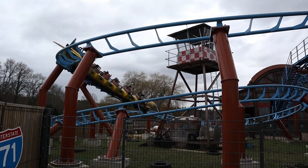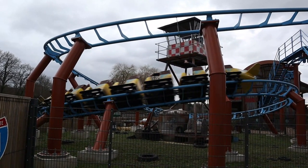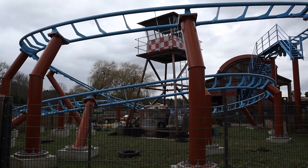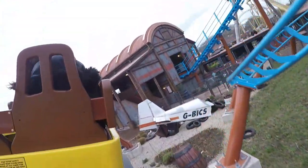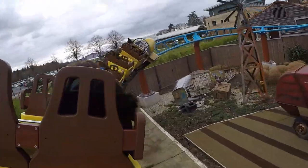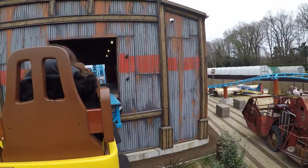Very bright, vibrant blue for the track colour. Nice brown for the supports. Yeah, I love the theming. It's got quite a bit of kick to it, to be fair, on back row. Off this large, long train. Flash for the camera. And there we go, two-lap special. Farmyard Flyers, new to Paulton's Park.